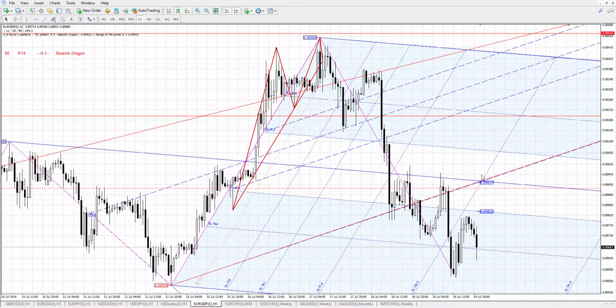So there's a support line, resistance, and we've got that median line that points to 89937. So that would be a good point to sell. Down it comes, and we've got that as well to back it up. Well, we're below that channel, and we've got 76.4 support, which we held on to.